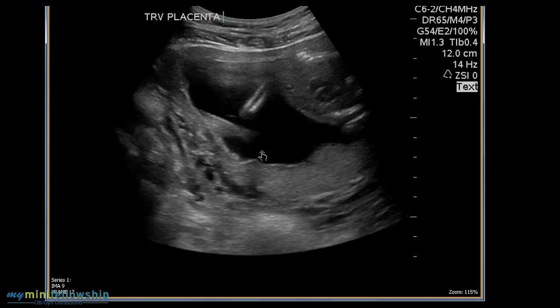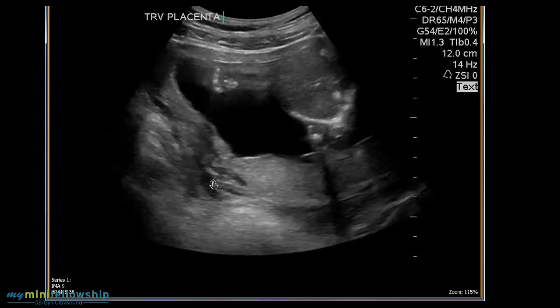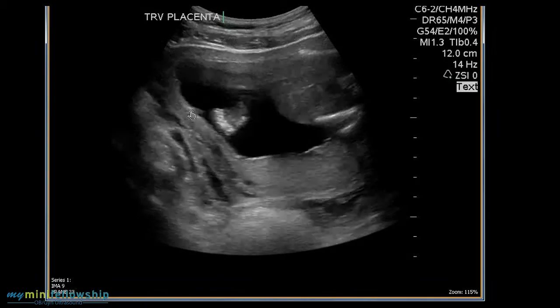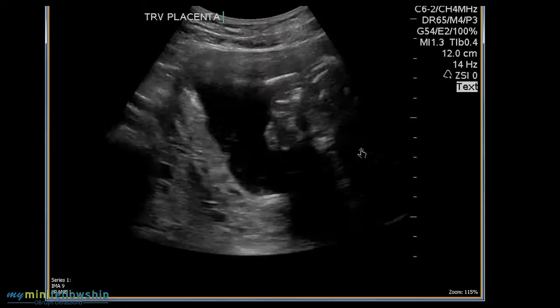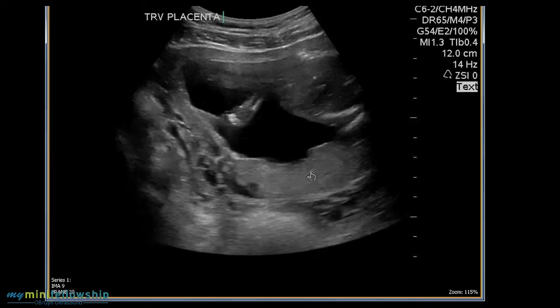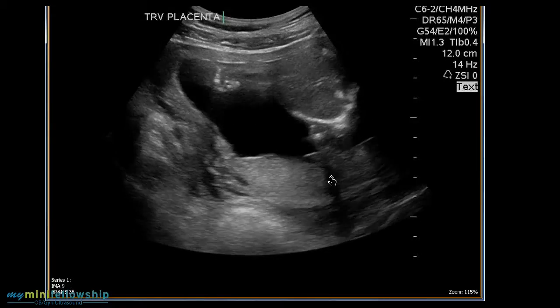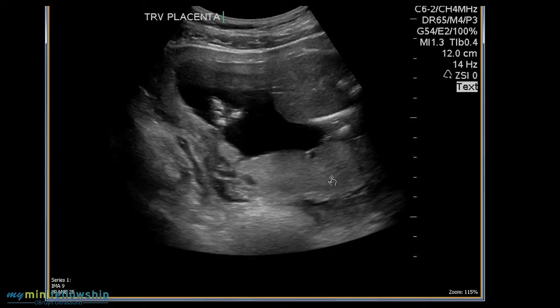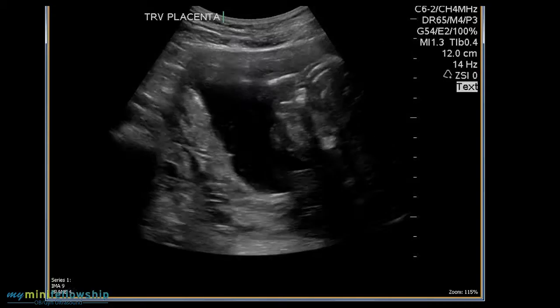So here's a cine clip that was taken. All right, and there you see. Here's the other edge of the placenta, and you can see that there is a ridge of tissue there as well. And furthermore, you can see that that ridge extends across a significant portion of the placenta. For that reason, I would definitely come down strongly on the side of circumvallate placenta over a synechia.